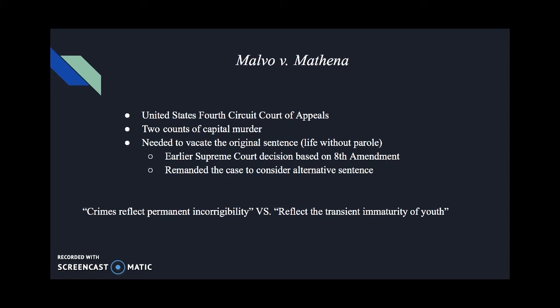So Malvo was charged with 2 counts of capital murder and 2 counts of attempted capital murder, and he received life imprisonment without the possibility of parole. However, a few years later, the Supreme Court ruled that under the Eighth Amendment, juveniles cannot be sentenced to death, and life without parole can only be imposed in a very few cases of rare juvenile offenders that reflect some kind of permanent incorrigibility, meaning that those juveniles really do need to be kept off the streets and there is no possibility of rehabilitation or to reform them and bring them back into society.